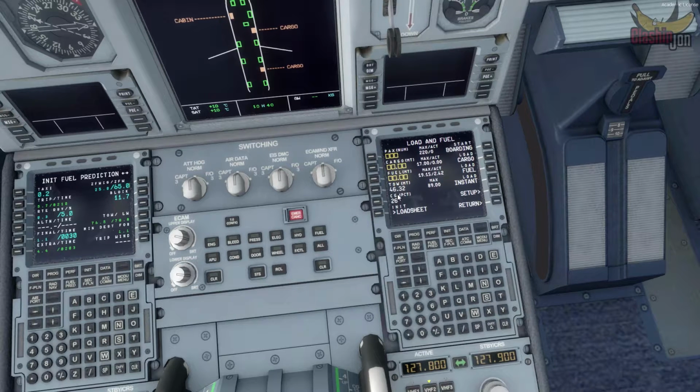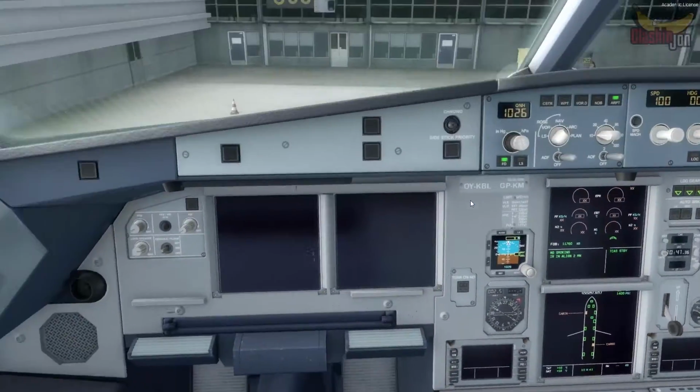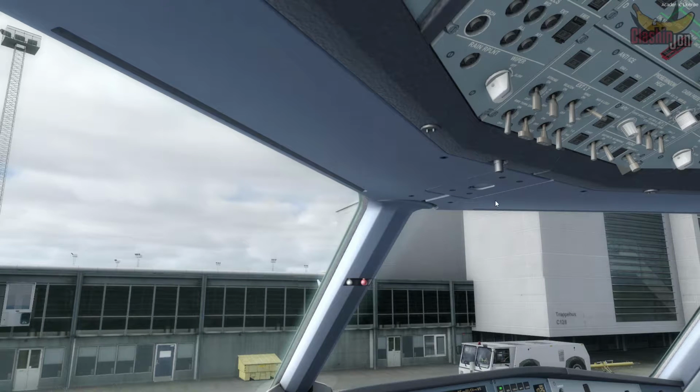Loading fuel, taking 138 passengers. That's 136 adults and 2 children, if I remember correctly. 3.08 cargo, and fuel, 11.7. And we'll load that instantly. Should read 11.7. Gorgeous. I mean, we can shut the cargo doors now. So we'll see if passengers are on. Still got 2 minutes to wait for the IRSs.